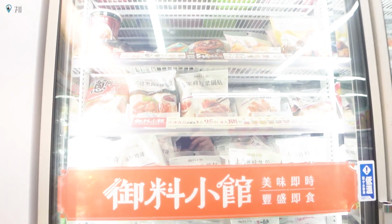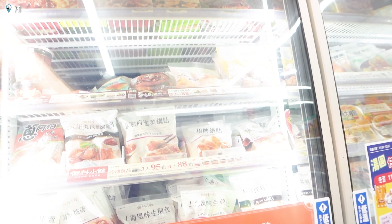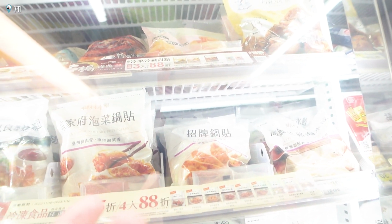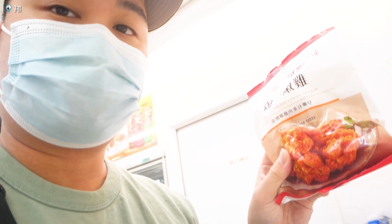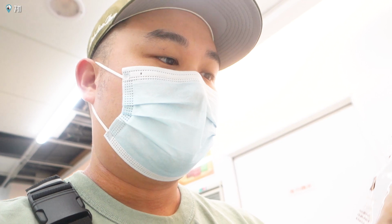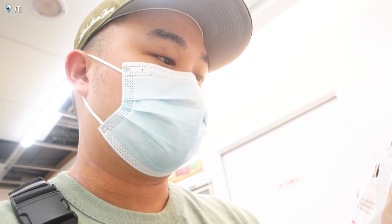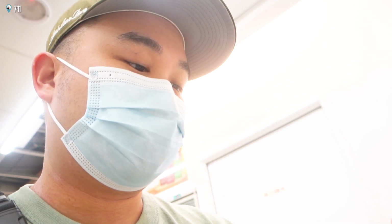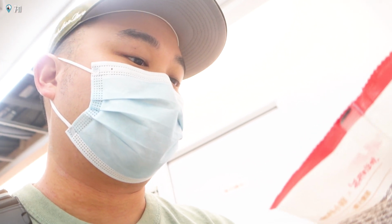And now we get into the kind of like the frozen section, where you see you can get like pot stickers or fried dumplings, chicken wings. So yeah, like what's nice is that you can actually grab one, and then I think you can actually heat them up here. Like at the counter, they usually have like a microwave where you can ask them to heat it up. There's other like cooking instructions as well, so you can actually ask them to heat it up, and they'll heat it up for you. You can eat it right then and there.